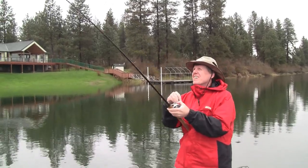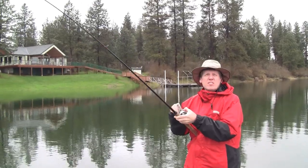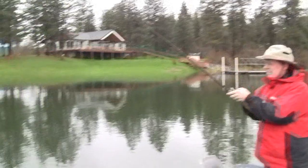First pike of the day. We haven't been fishing for maybe 5 minutes. Not a huge guy, but here he comes.